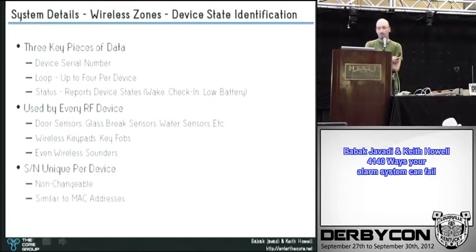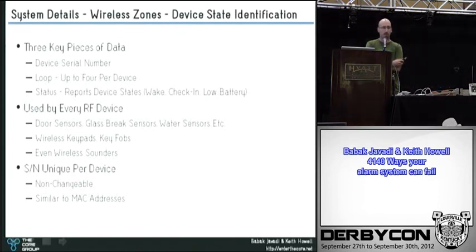And a unique serial number per device. The serial number is supposed to be non-changeable. It's similar to a MAC address. Every time you buy a device, on the back side of it, there is a barcode and a human-readable number that represents the serial number of the device. You're supposed to program that into the alarm panel at the time the system is programmed. And that's the only way the alarm system knows what devices it's supposed to listen to. So every time that you transmit on a wireless alarm device, any wireless alarm system in the area is actually receiving that data. It's just choosing to discriminate between devices it recognizes and devices it doesn't.